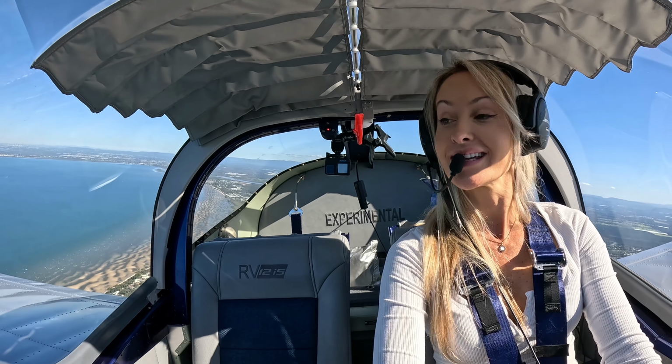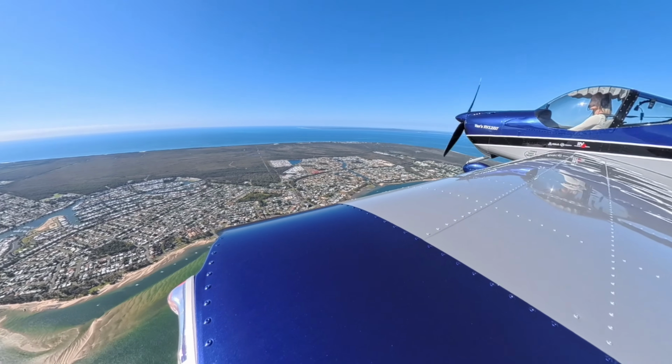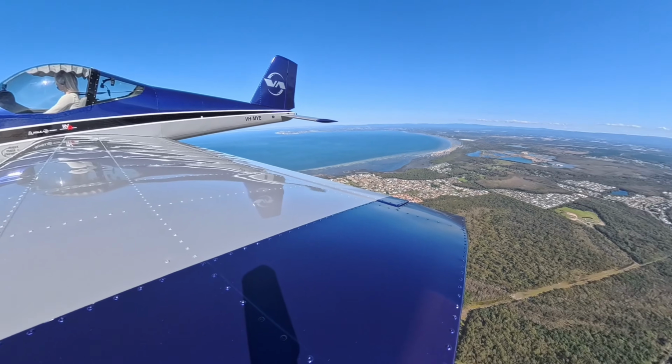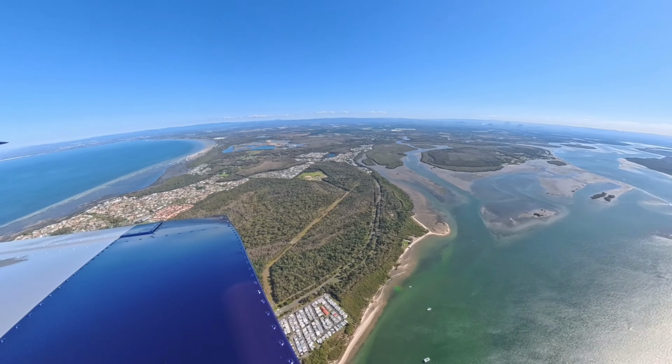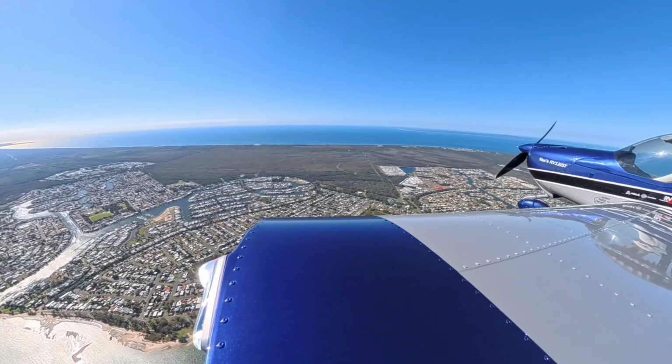So look how beautiful it is. Bribie Island traffic, RV12 Mike Yankee Echo is overhead Banksia Beach at 2200, tracking for North Moreton Island on climb to 3500, Bribie traffic.